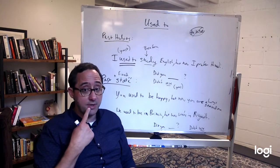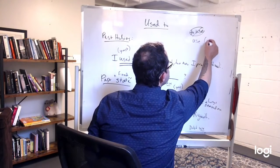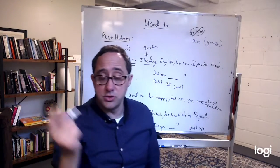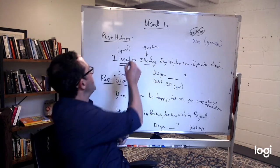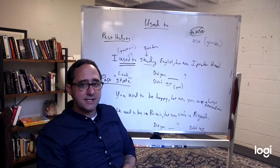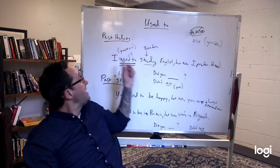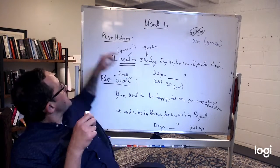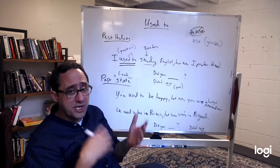Notice also how I pronounce it. Use. I use. Sounds like use with a Z. I use this pen. I used to study. We put these two together and it looks like used to, but it's an S, not a Z. So I use this pen. I used to study English. So used to can be for past habits, and we're going to keep talking about this.